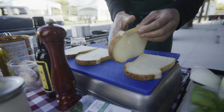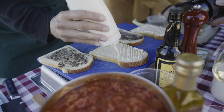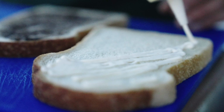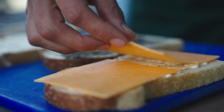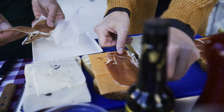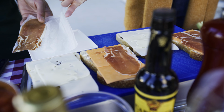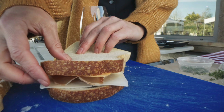Secondly, we're going to start with the grilled cheese. 2 pieces of bread, a little truffle paste, a little bit of garlic aioli, which is garlic mayonnaise, 2 pieces of fresh local cheddar, and then 2 pieces of local Emmenthal on the other, 3 pieces of jamon serrano, which is a Spanish Parma ham. And we're going to put those bad boys together.